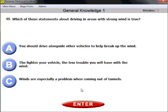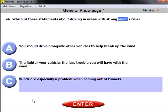Question number 55. Which of the statements about driving in areas with strong wind is true? All right, when you see the word wind, go directly to the word tunnels. Wind, tunnel. That's where the wind is most dangerous and causes most of the problems. Winds are especially a problem when coming out of tunnels.